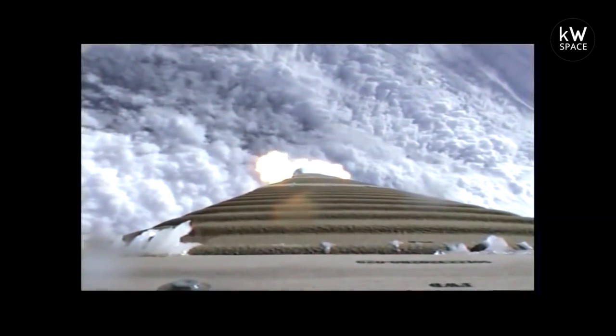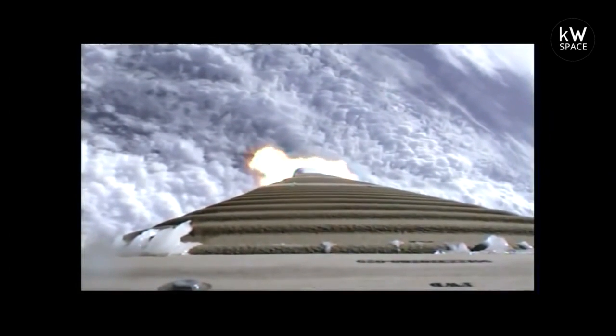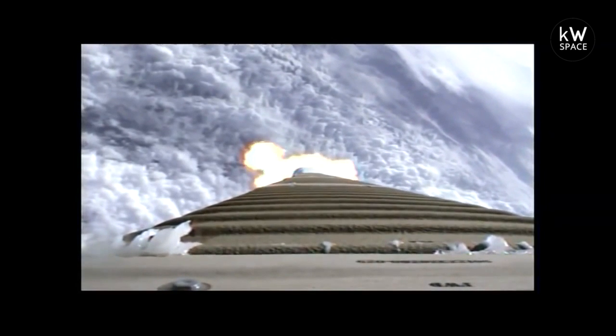Hawk 1. Vehicle's accelerating smoothly at 1.7 Gs as we pass through maximum dynamic pressure. And the booster is throttled down right on schedule. Engine response looks typical. Pump speeds are stable. Injector pressures look good.